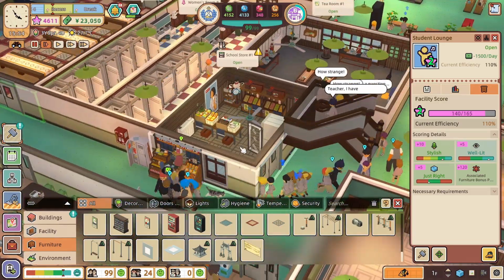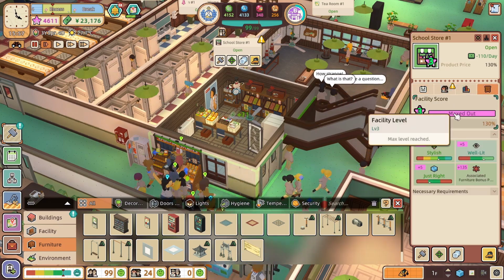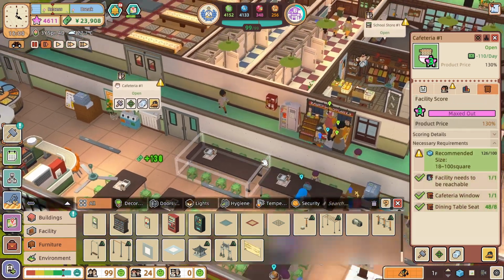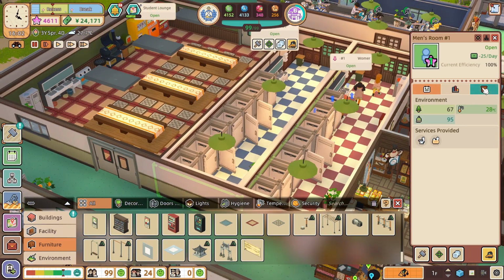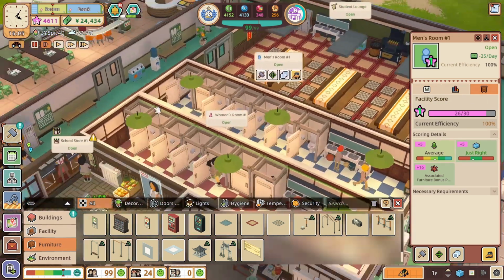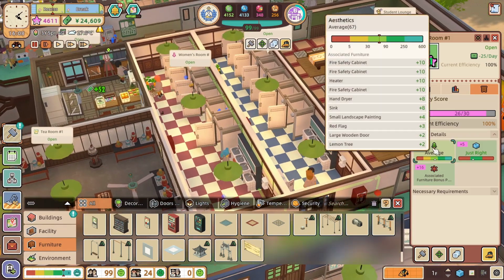Can we put them into the shop? The super profitable shop? Can that even... Oh no, it's maxed out. That's okay. That's all maxed out. Has that maxed out? That has also maxed out. This is fine. Can we put things into the loos? It might be weird having carpet in the toilet. A carpeted toilet would be a bit of an oddity, wouldn't it?